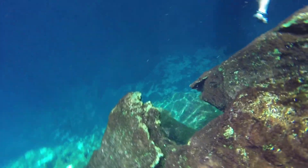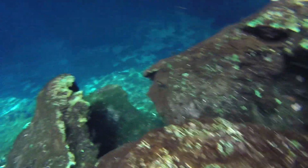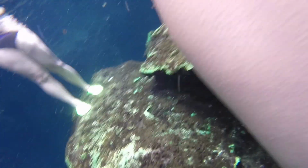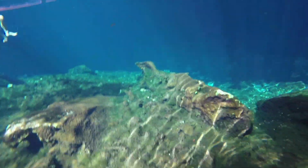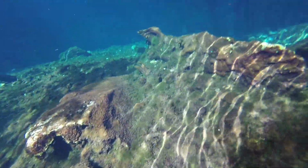But again, I still didn't get super great video because I wasn't paying attention to where the camera was pointed, because my mind wasn't in the normal headspace. So another thing about the cenote is that you see these rocks along the bottom. They are very slippery.